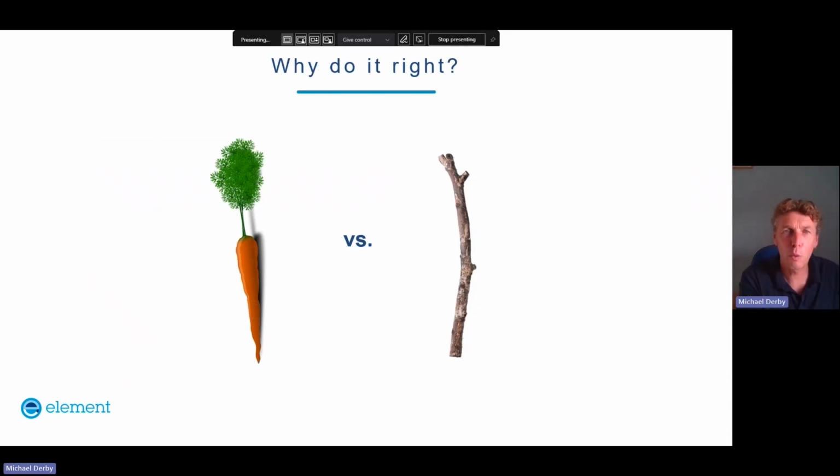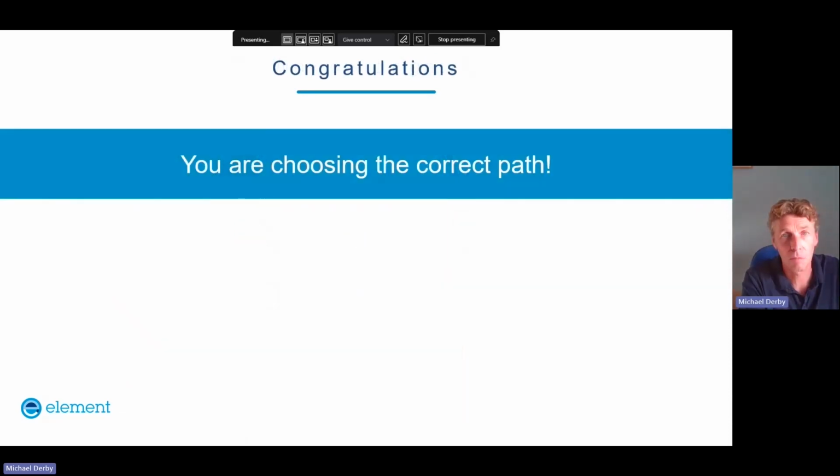Don't try and think of what's going to get me into trouble with market surveillance. Try and think what's going to make my product the best. How can I do some checks and some tests that I have really got confidence my product is a good one? And if you take that route, you'll soon realize you've done the right things.